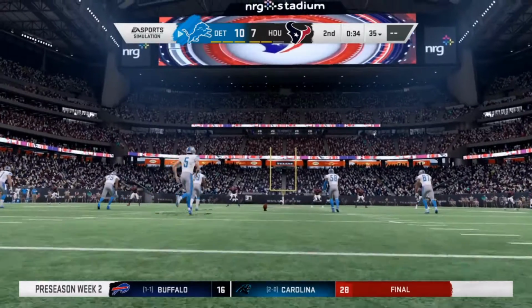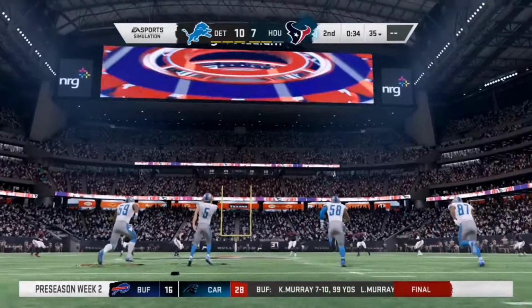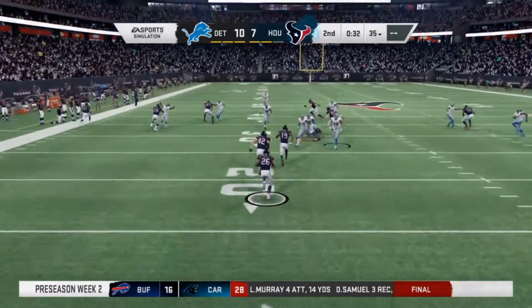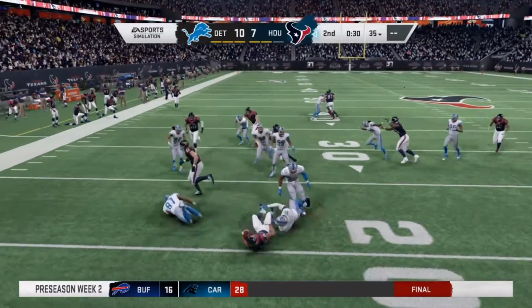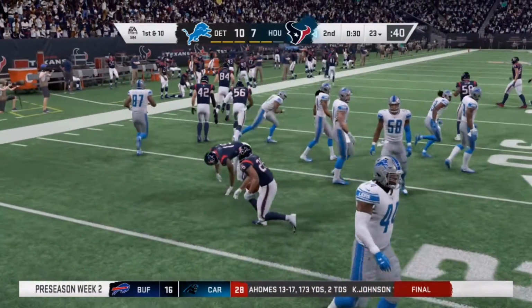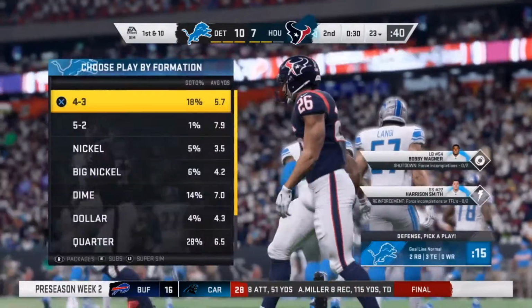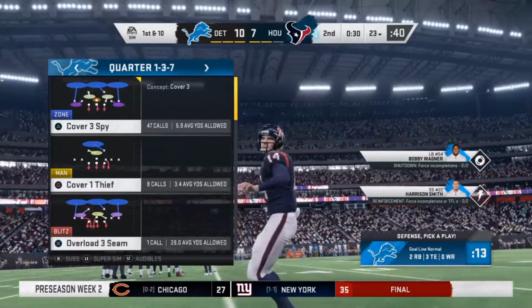So they throw the pick six. They'll get another shot at it now as this one's in the air. This will be fielded at the 6. And he'll make it across the 20 as his guys will set up shop at the 23-yard line. Getting ready to go again.